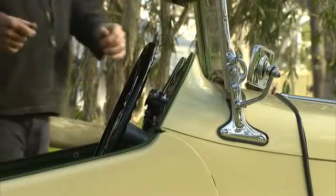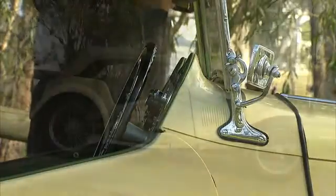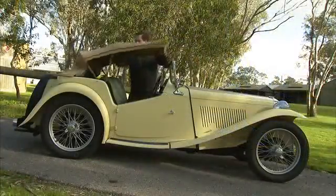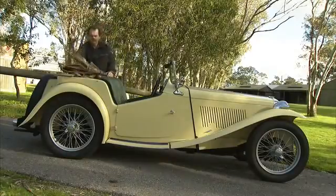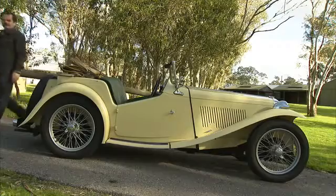For a classic roadster like this, the hood or ragtop is really just for rainy days, and rumour has it, if you are caught out for a drive in the sun with the roof up, you will get a ribbing from any fellow MG TC drivers, and so you should.